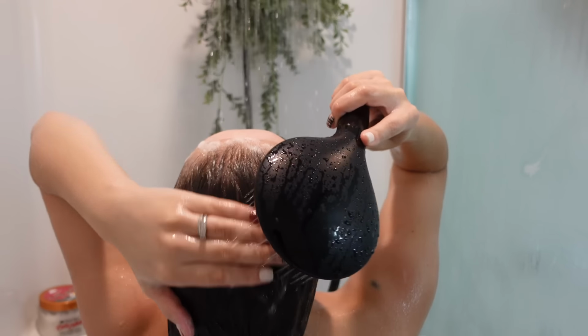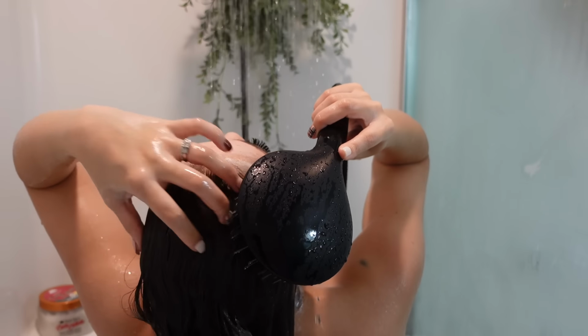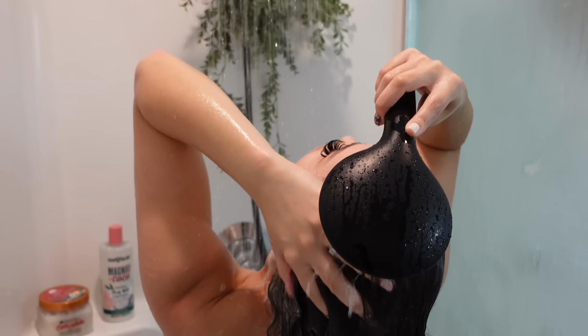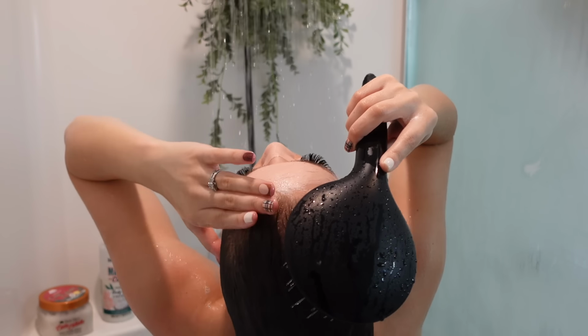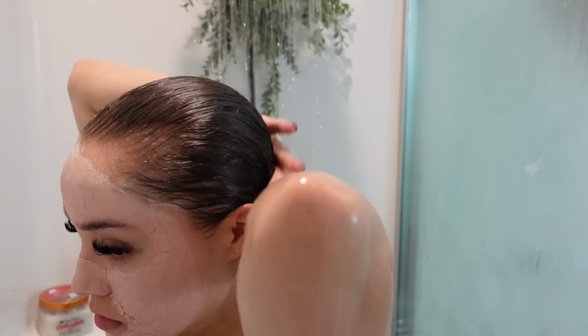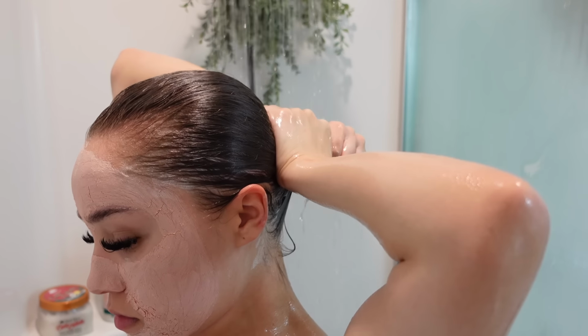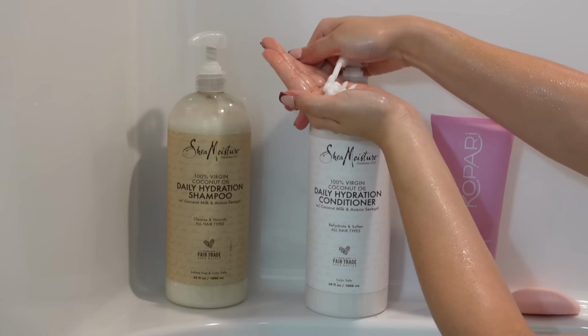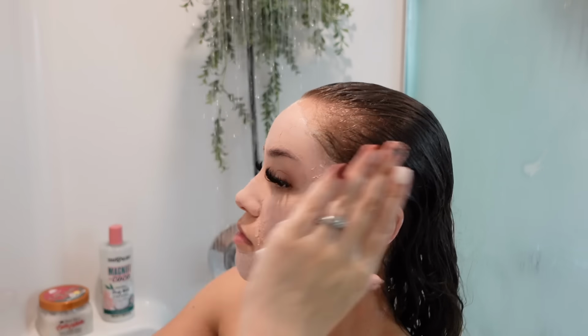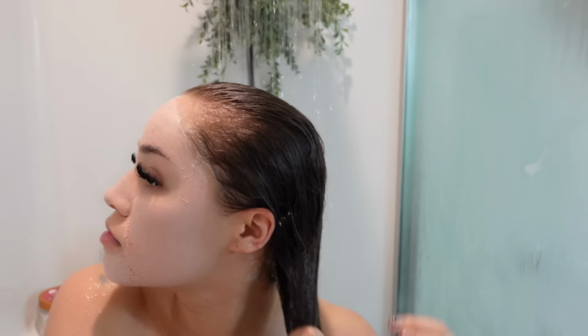Now the last tip I have is when you are using the conditioner, let it sit in your hair. You guys will see later on, I'm using a butterfly clip to go ahead and clip up my hair, and I leave it in there the entire shower, and that makes my hair smell the best. That's my number one tip, because the fragrance of that conditioner is just sitting in your hair and your hair is going to smell just like it.